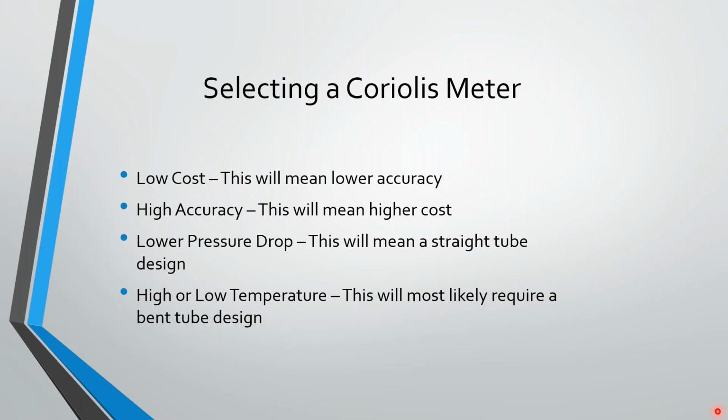So when we're selecting a Coriolis meter, if we're looking for low cost, yep, we can go with the lowest cost meter. We have to be willing to sacrifice a little bit of accuracy. And again, this is not a lot. So the lowest cost meter may give you an accuracy of 0.15 instead of 0.1. In many applications, 0.15 is probably good enough, or very suitable for that particular application. So in this case, you can save some money by going with the lower cost meter. However, if you are requiring the highest accuracy possible, that will translate to a higher cost. So again, it's the cost benefit ratio here that you have to look at.